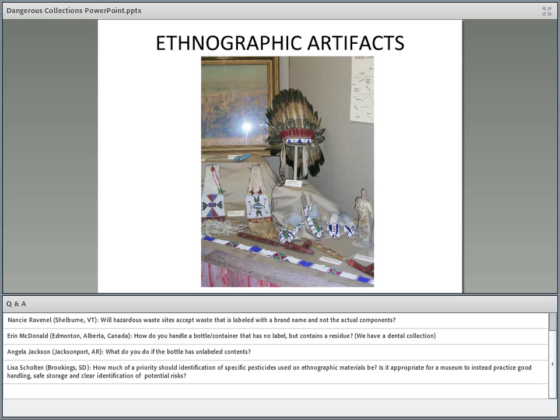And I think it's also true of repatriating items. You know, the last thing we would want to see would be someone using the item in its original context and end up poisoning that individual. So that's a good point.